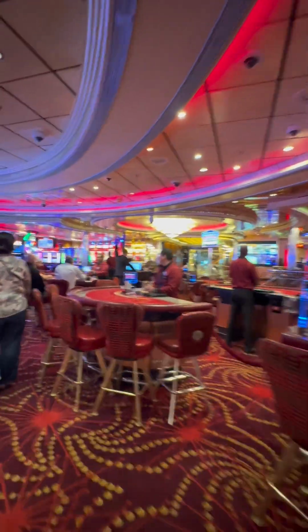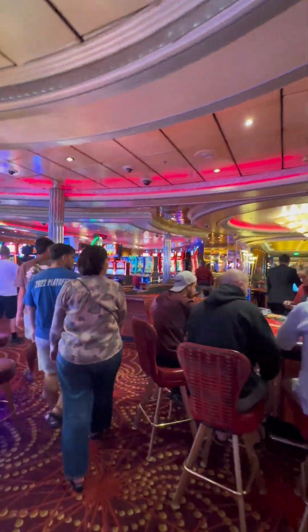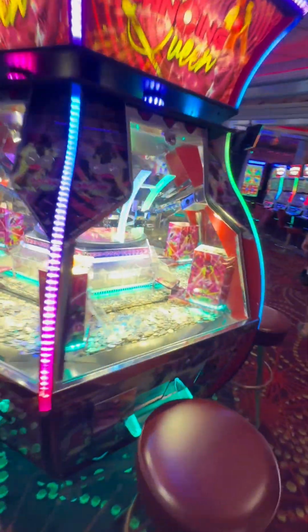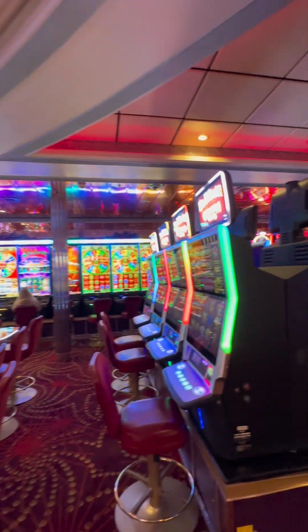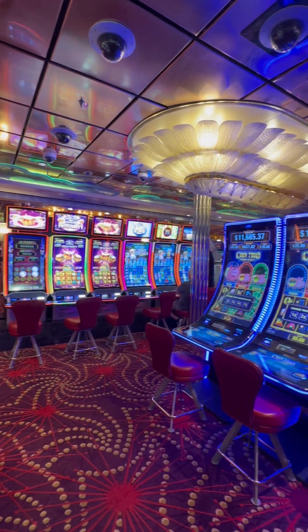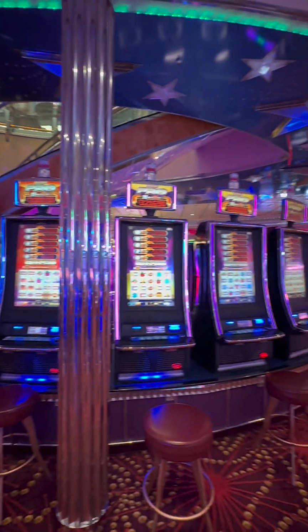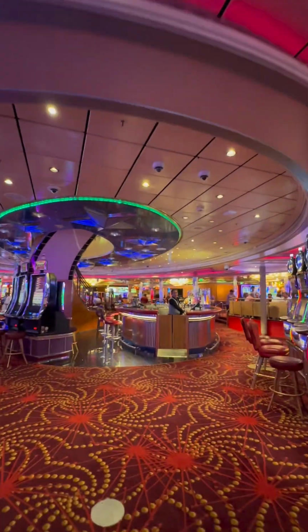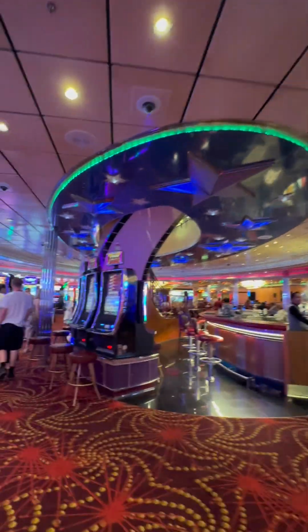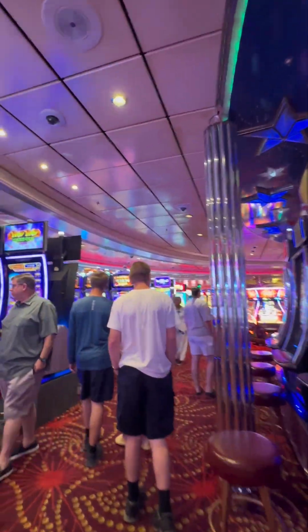The Casino Royale is pretty fair-sized. It does take up the entire middle of deck 4. There are tons of slot machines, there are table games, there is a bar inside of the casino. So if you like to play games and bet your luck, this is the place to go and hang out during your cruise. The casino is not open while you are in any port, so make sure and game while you can at sea.